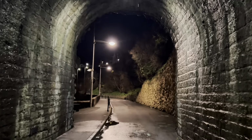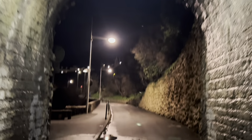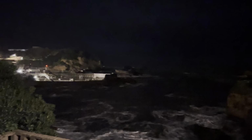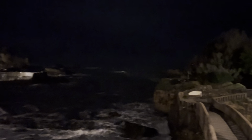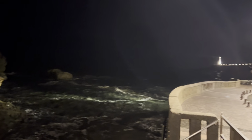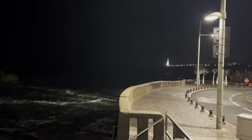Keep trusting God, and soon enough, you'll be out of that tunnel, and then you'll be looking at something so beautiful, and you'll be able to see the light. The light will start to shine in, just like this lighthouse you see right there. That's going to happen in your life.